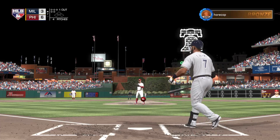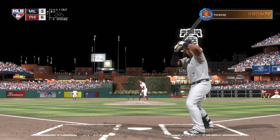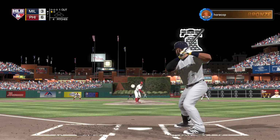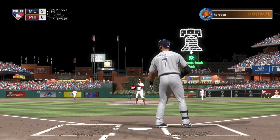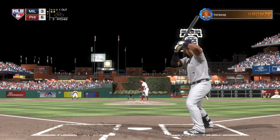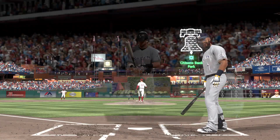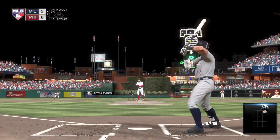And the slider swung on and chopped foul right at home plate. It's strike 1. The windup and the 0-1. Another one fouled off, and he's quickly behind 0-2. Into the windup. Here comes the 0-2 pitch. And he looks at a sinker for a called third strike, and now there are 2 gone.